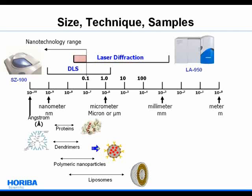I'll be showing data of some polymeric nanoparticles, and those usually try to be down in the scale of hundreds of nanometers, but you'll actually see when I show some batches that went bad, that's scooting all the way up to 10 microns, which is a problem particle. Then liposomes really depends on how they're manufactured. They can be anywhere down from the scale of tens of nanometers up to, I've seen liposomes at 25, 30 microns. So that's the size range of some of the particles we'll be talking about today.